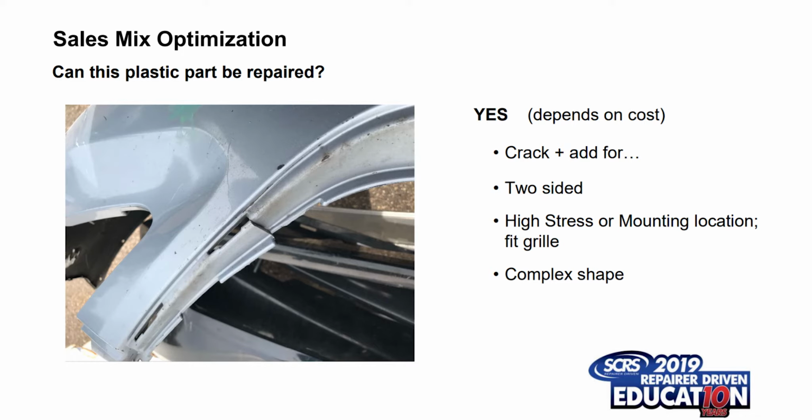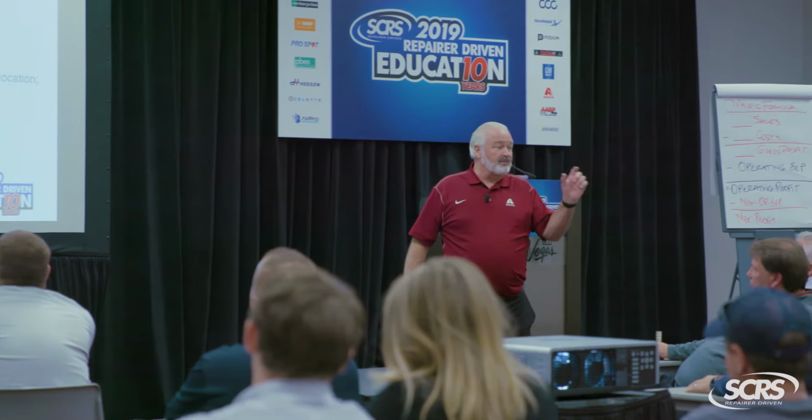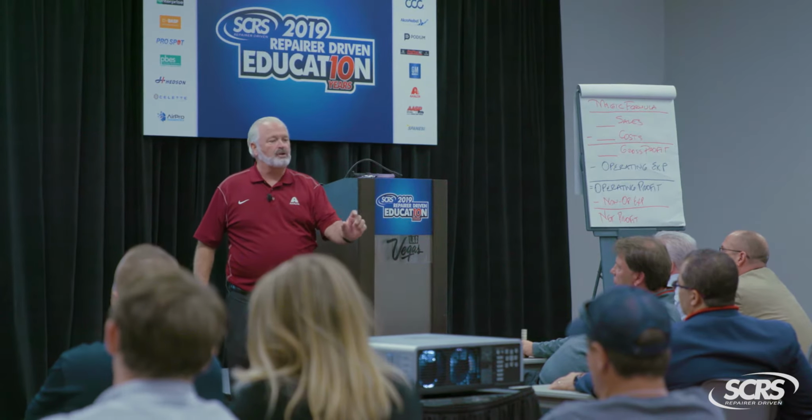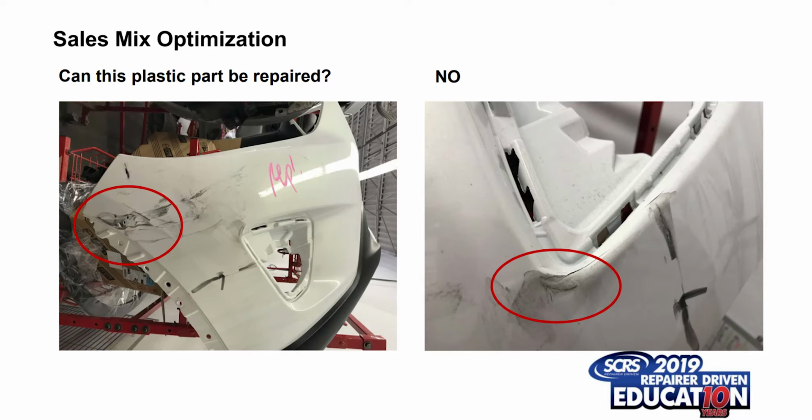So we'll say, can this be fixed? Okay? In this case, yeah, that can be fixed. Okay, it's got a crack, it's two-sided, I got to add for high stress or a mounting location where it's at, and it's got a little bit of a complex shape. So there's some things I can do to identify what it takes to fix that, and now I can start to dollarize that. I can put some time to that to say what is the right amount.